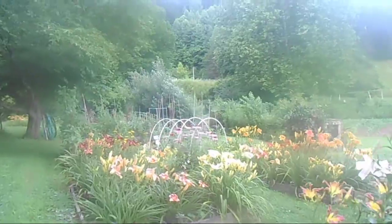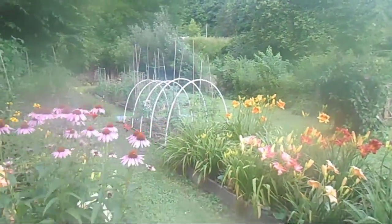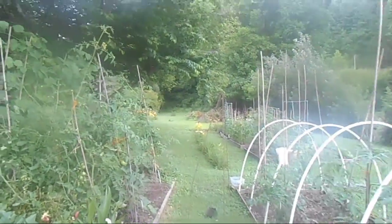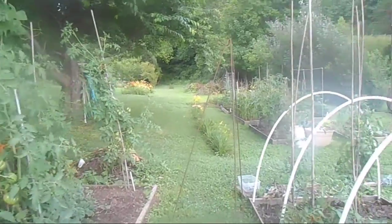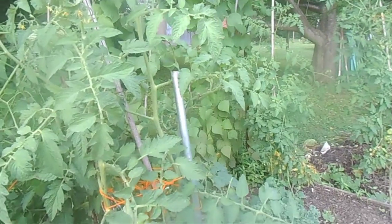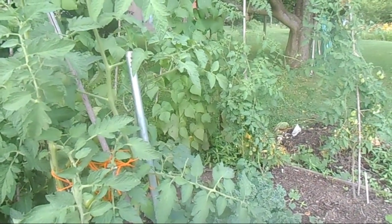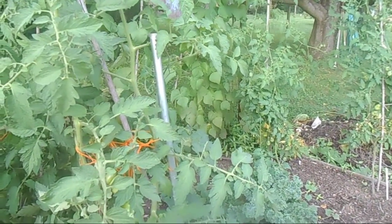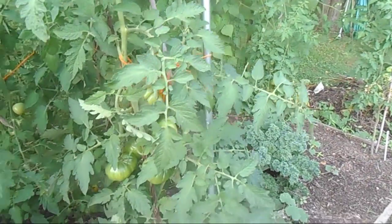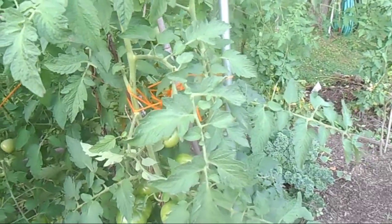So we're going to take a walk down here through these daylily beds. We're going to walk down here and look at what's growing in the raised beds. It's been a while since I've done an update. Oh, by the way, today is June 27th. It's about 7 in the evening. Anyway, yesterday we had some strong storms that came through, and it's kind of hard on these tomato plants, but I think they'll be okay.